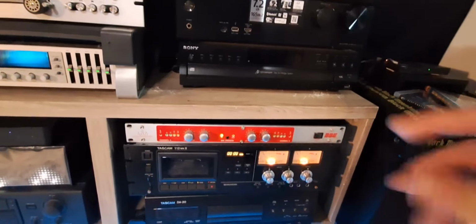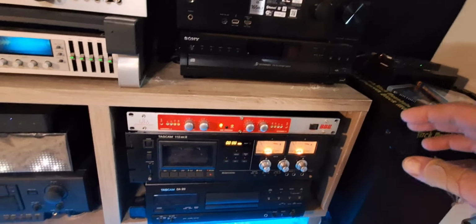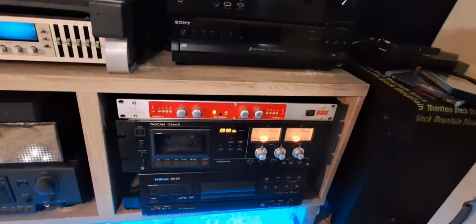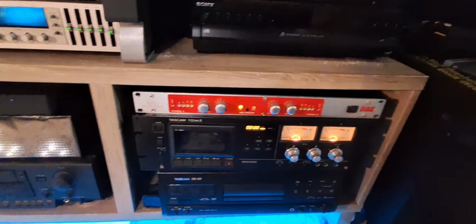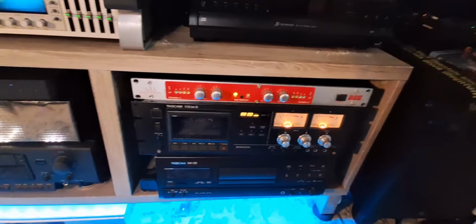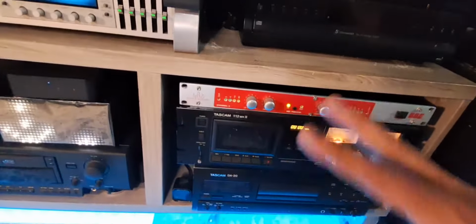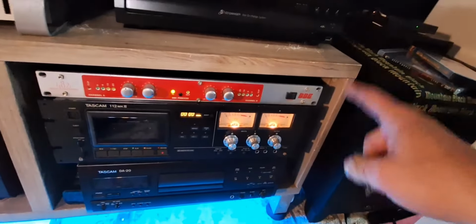Then it takes all the information you're giving it. And it's, oh my God. If you see one of these, a lot of times these are used by guitar players, but then also a lot of audio enthusiasts use them as well. So there's different model numbers, but the brand name is BBE.